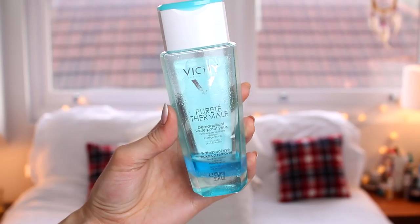So first things first, favorite eye makeup remover of the year is Vichy's Pure Thermal Waterproof Eye Makeup Remover. It removes waterproof eye makeup better than anything else, apart from maybe Chanel's, but this is a more affordable version on the high street, and it just does the trick so well.